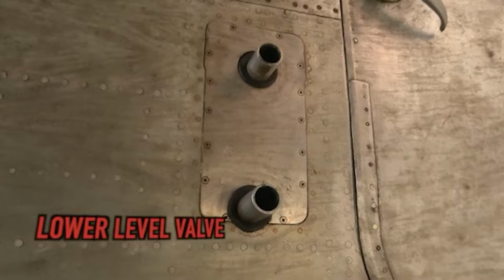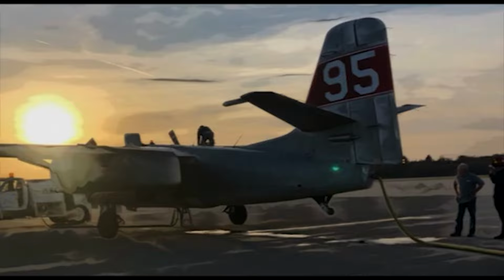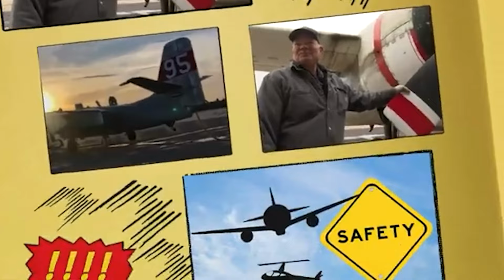Remove your hose and the adapter. Replace the port cap. Signal the pilot he is full and clear them to taxi to the runway. Refer to your pilot for any questions. Also, if you see something, say something. Do not rush, stay aware.